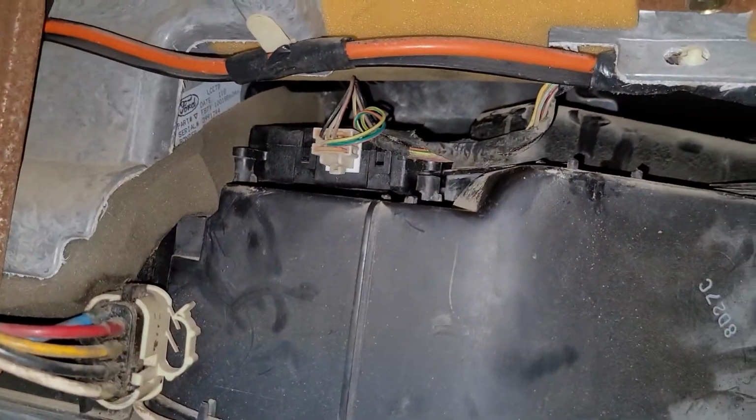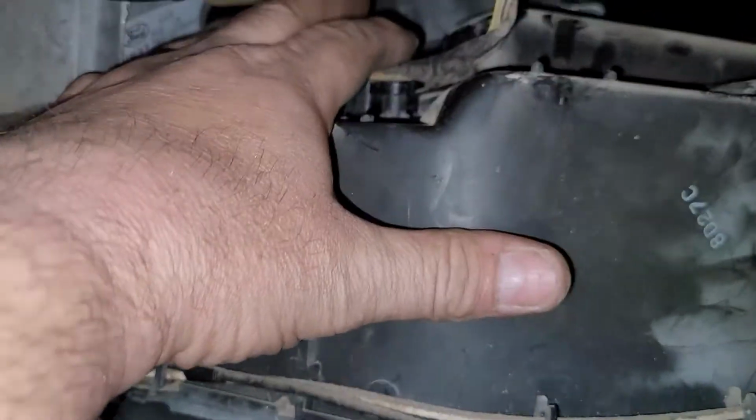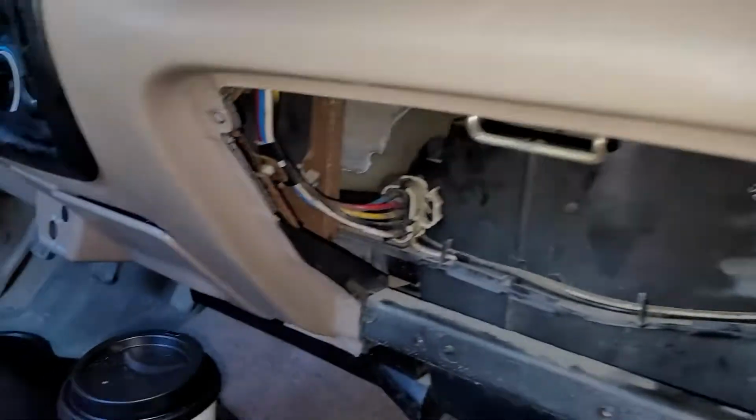Alright, and yep, I can put my hand up here and I can feel the backside of that motor and I can feel it's turning, but I still got hot air. So that tells me I got a broken blend door. Well, I got to see what they want to do. They probably didn't even know that blend door motor was missing. So I'm going to go from there and see what happens.